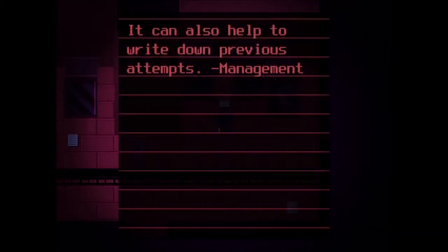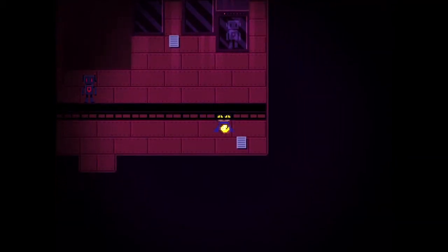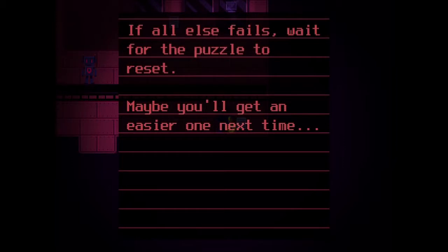It can also help to write down previous attempts. If all else fails, wait for the puzzle to reset. Maybe you'll get an easier one next time.